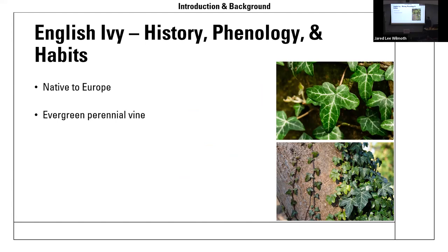So now I'm going to give a little bit more background about what English ivy is and how it grows, because that's the start of any species-specific research. We have to understand that they're native to Europe, as the name suggests. They're also evergreen perennial vines in the Araliaceae family. I'm sorry, plant people, I messed that up. There's over 400 cultivars of them out there. They were brought to North America and all over the world as ornamental plants.